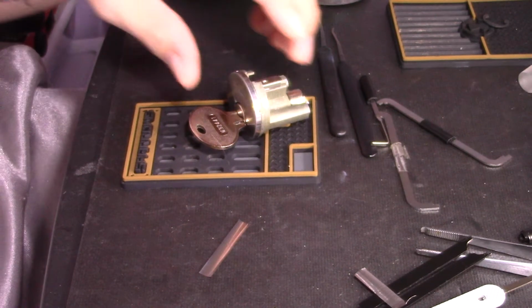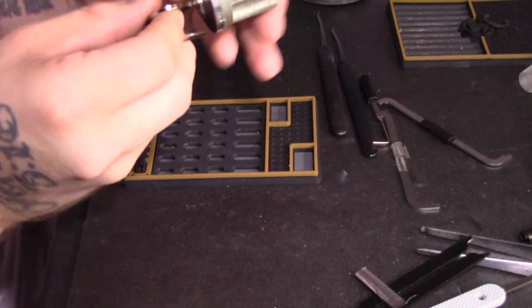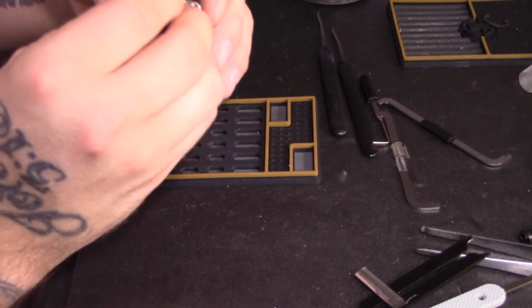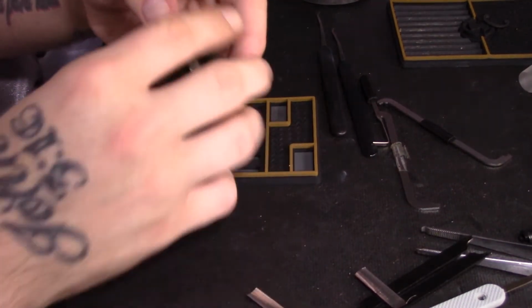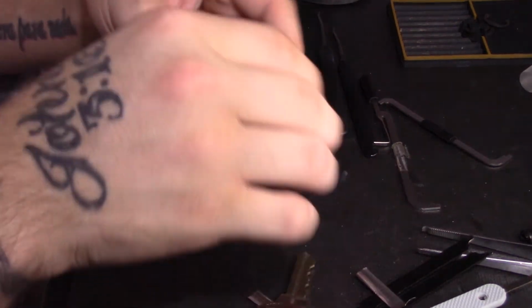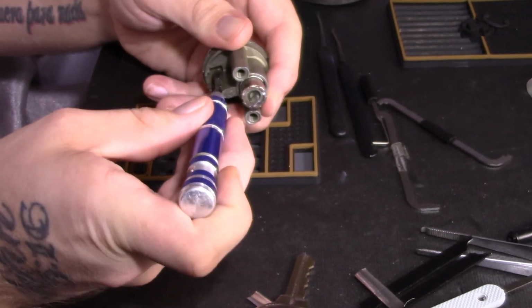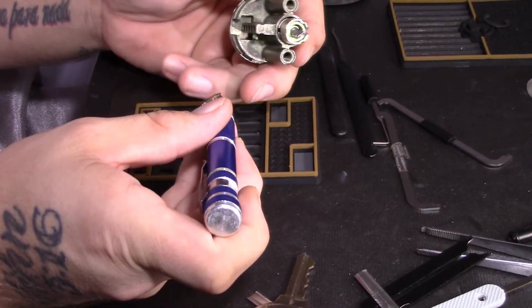Alright. Let's see, how are we going to do this without it all coming out then? You know what, we're just going to remove it from the top, because them driver pins are just going to keep ruining my shims. Son of a bitch. Alright. Sorry guys, we're just going to have to do it like this. I'm not going to mess around with that and break a couple more shims for no reason. Alright, well that didn't go to plan.